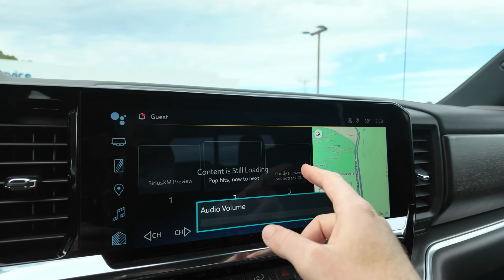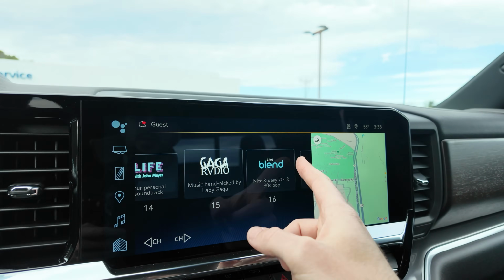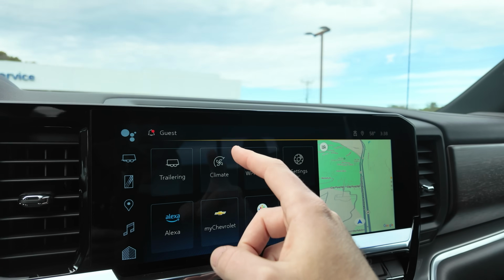Turn the volume down so I don't get a copyright warning. All my stations, I like the way they're laid out with all the icons, just a nice layout. Go back to home screen. Something else, your trailering system.